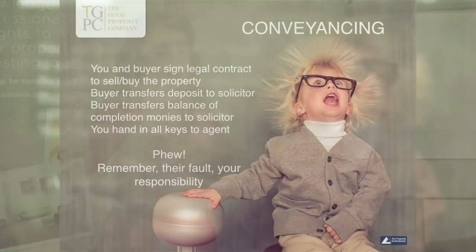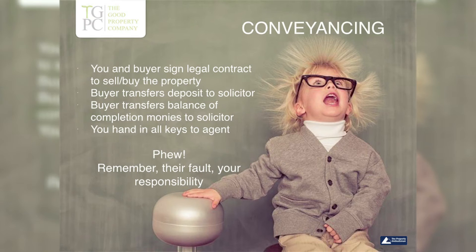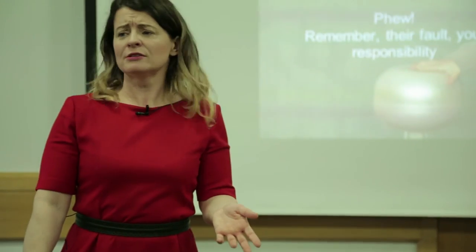You and the buyer sign the legal contract to buy and sell, and they transfer the deposit to the solicitor. How about you remind the estate agent to remind the buyer to transfer the money in advance? Because has the buyer got experience of selling or buying houses? Does the buyer know that usually their bank has only got 25 grand maximum that can be transferred at any one time? Or will they rock up to the bank and then go, oh, I can't buy it today because I don't know how to transfer money.